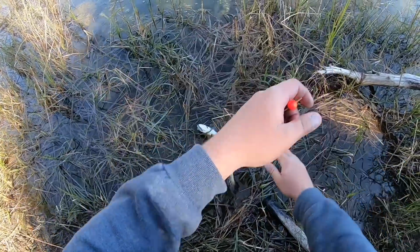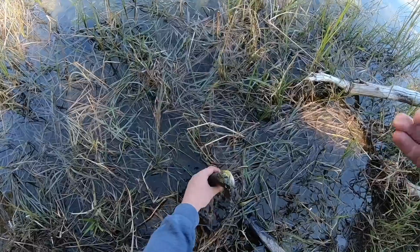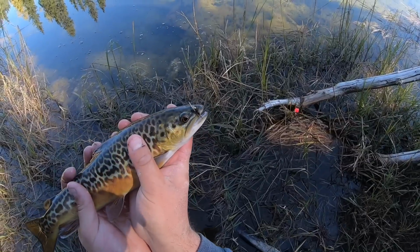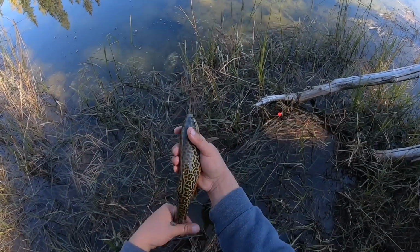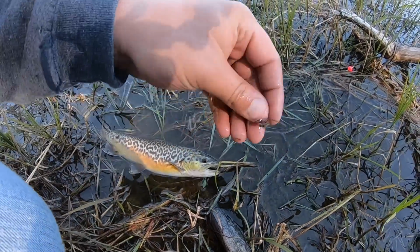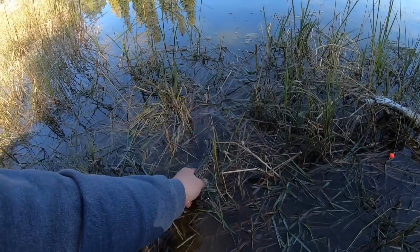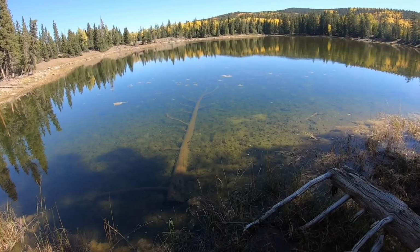Guys, there is nothing better than fall time tiger trout. When I think of fall, I think of these fish right here. On that little nymph, beautiful. He came right over to it and just ate it right up. On that little fly right there. Nice. Oh, that is beautiful. Nice. Let's see if we can get another one.